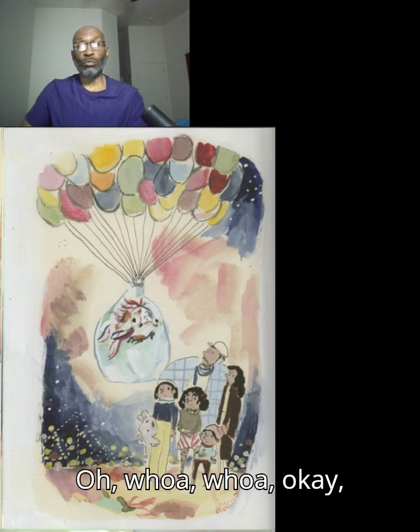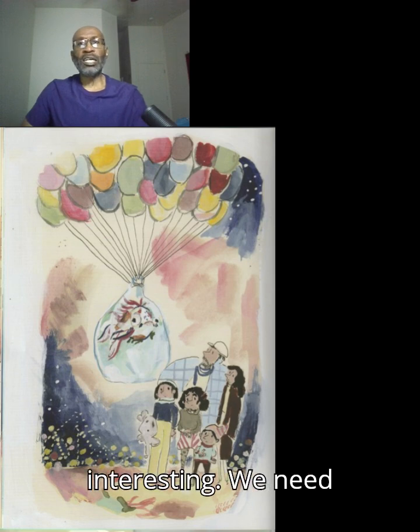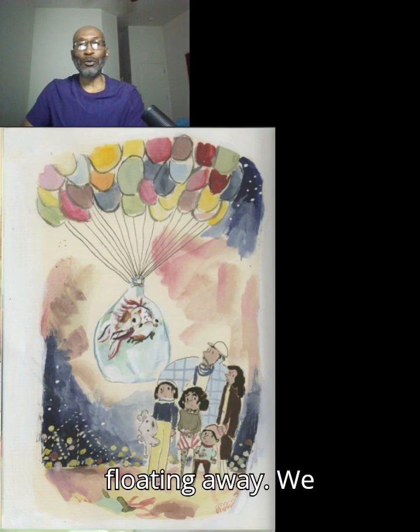Oh, whoa, whoa. Okay, look at the fish in the bag, and there are balloons on it. Is it floating away? This is very interesting. We need to find out what's going on next. Looks like the fish is floating away. We don't want that to happen. Let's go to the next page.